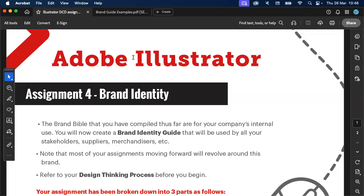Now, your Illustrator assignment is taking all of the work that you've done so far with understanding your purpose, vision, mission, and so on, and now lately your logo, and actually going and digitizing that. So you're not getting any fillable PDF forms to fill out. You guys are now making the design side of things. So this is what your Illustrator assignment is about.